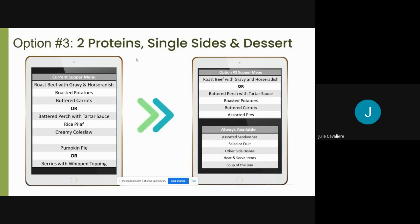And then the other option we're seeing is having two center of plates or two proteins, but the same sides, and an also available menu that's a scaled down version. But there's all kinds of different options out there. I'm just showing you the three that we see the most out there.